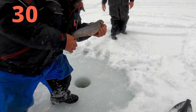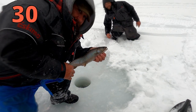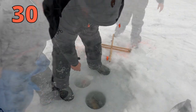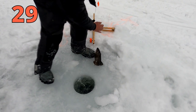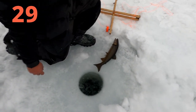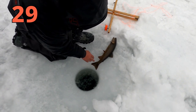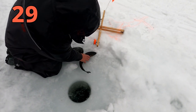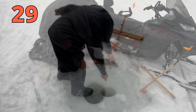All right, Max. What do you think, buddy? Another one? You in there? Oh, yeah. Got it? Killing it. Oh, nice one. Yeah, by far the biggest of the day. Look how dark he is. Is that a togue or a splake? That's a splake. That's a nice one. Good one, buddy.